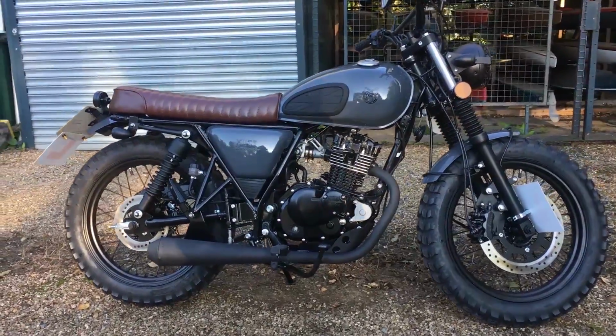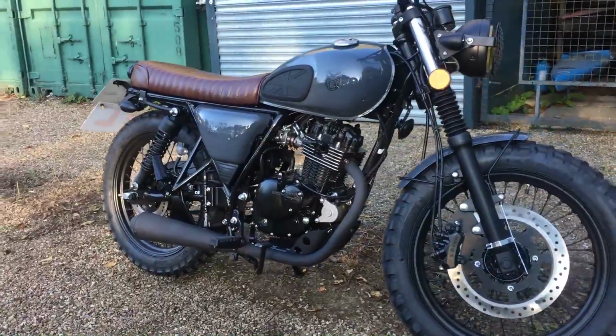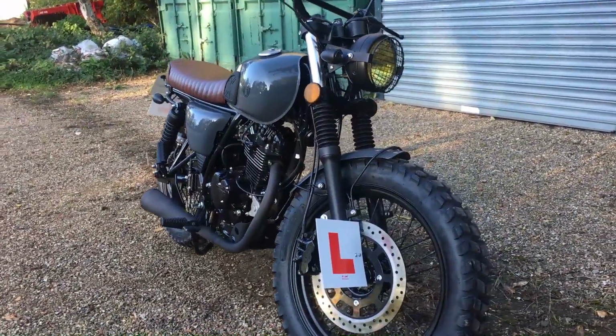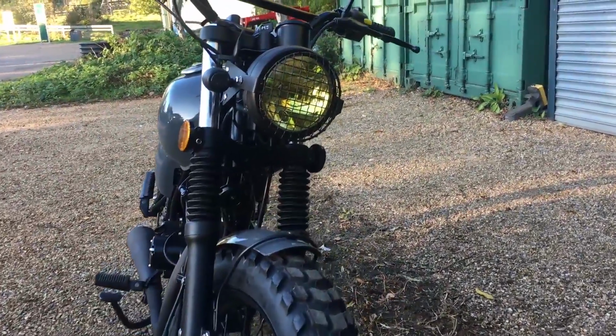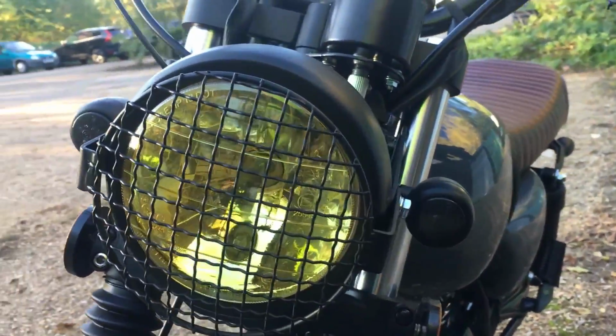Today I'm looking at the Mutt Hilts. The Mutt Hilts is a Birmingham-dressed, Chinese-built, licensed Japanese Suzuki 125cc single-cylinder, fuel-injected 4-stroke engine, belting out a whopping 12 horsepower. It has a 5-speed gearbox and a claimed top speed of 70 miles an hour.